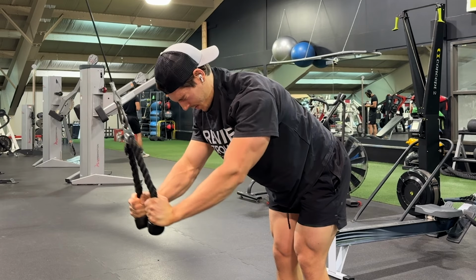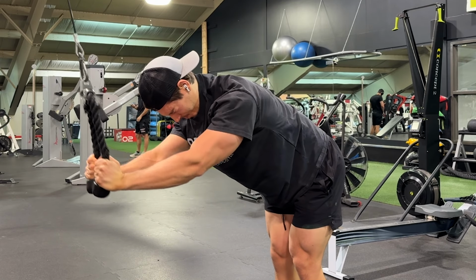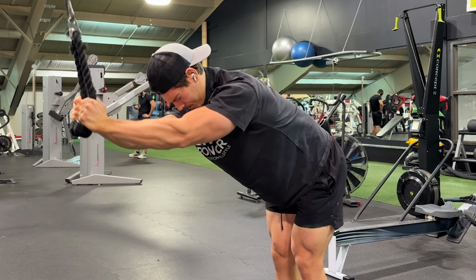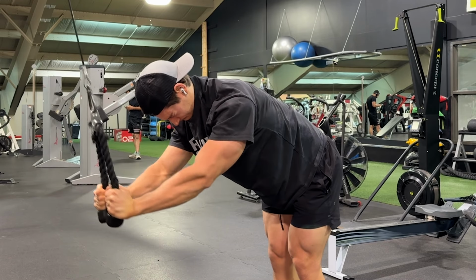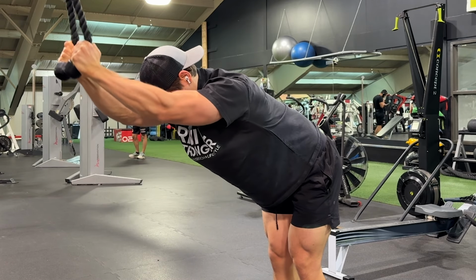For these lat prayers, I've been preferring to use the rope since it's been leaving me with the best mind-muscle connection and has been most comfortable on my wrists. A straight bar or EZ bar attachment can work great with them too, though. My rep tempo is slow on the way up and faster on the way down, yet still very controlled. And I like to include pauses both on the bottom and the top of each rep.